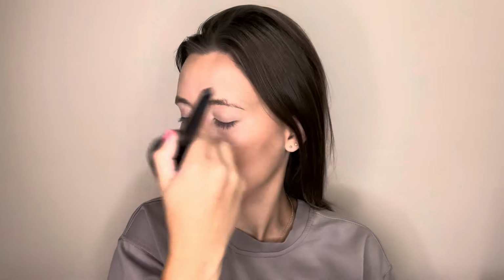Okay, so I'm just blending all of this around right now with my all over powder brush. I love this brush for blending too. It does such a good job. The one thing I will say is using a cream to powder as a bronzer, make sure you do blend right away. We don't want it to sit for too long because it goes on as a cream and it dries as a powder. So blend it right away.